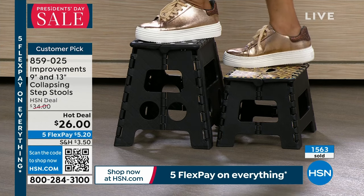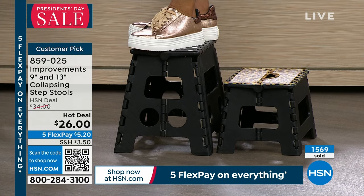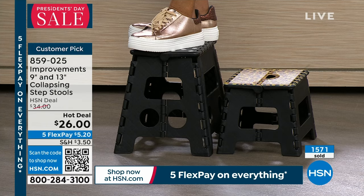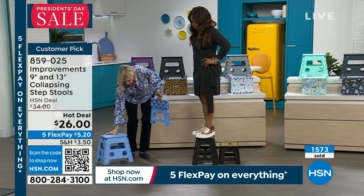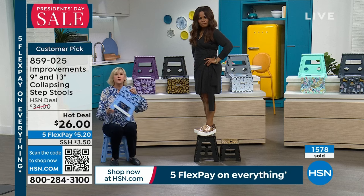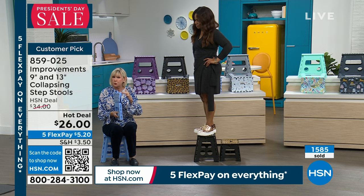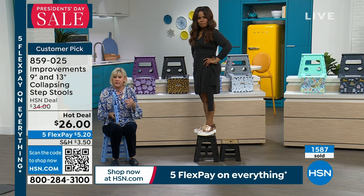So if you want to wash your car, Marlo's tall enough to reach the top and wash on top of an SUV, but if you want to wash maybe the rims, you can also use it as a seat. So now you've got a seat that will collapse flat. Each one will fold up to about 2 inches. They weigh about 2 pounds, and 2.5 pounds for the 13 inch.